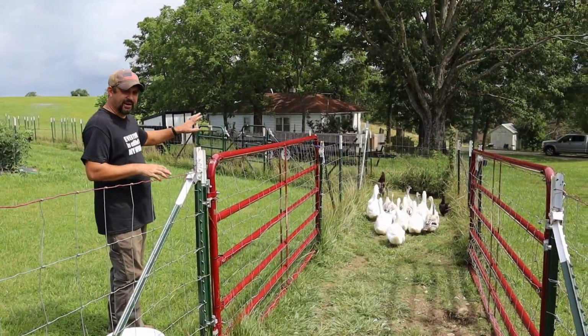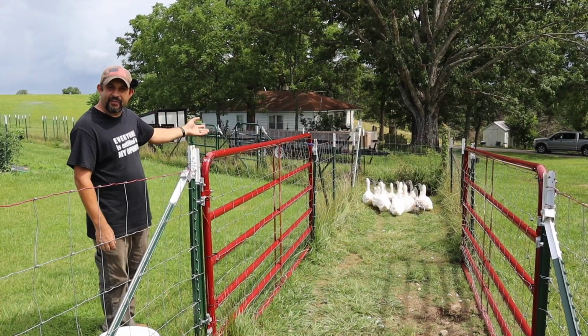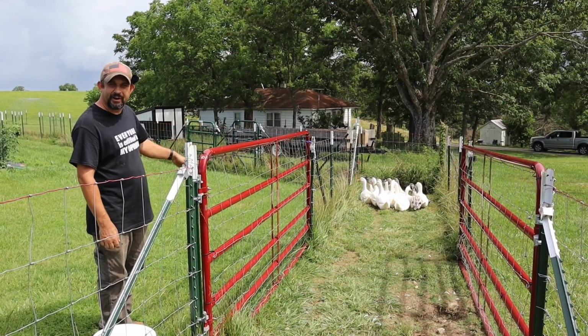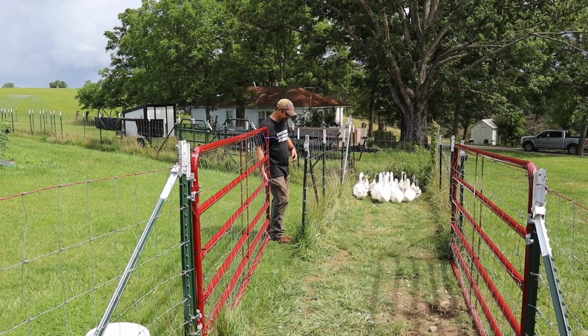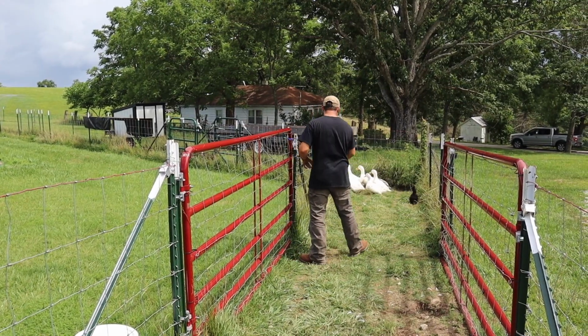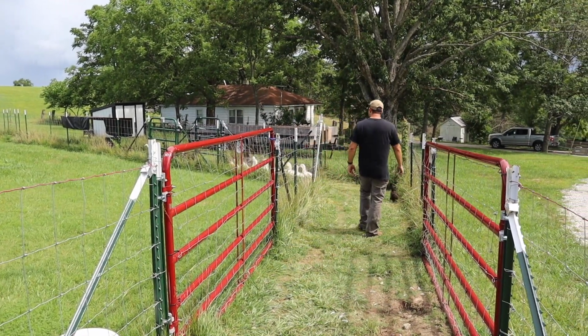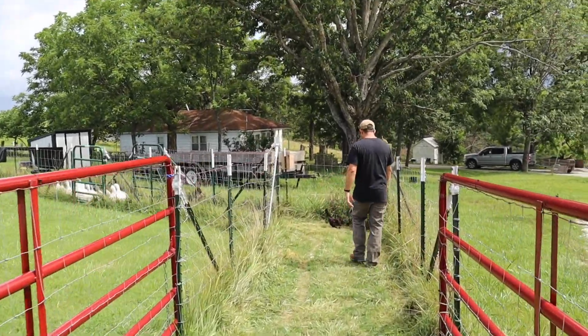I'm going to try to kind of gently walk them down to show them where the water is, and they'll finally get to meet our other 3 ducks that have been here forever. They're going.